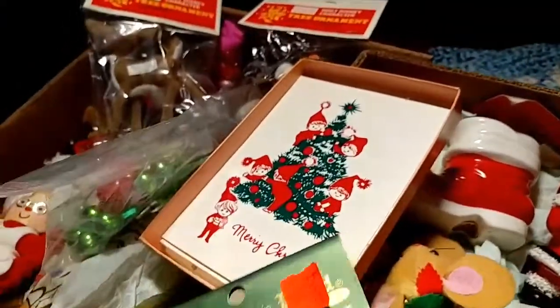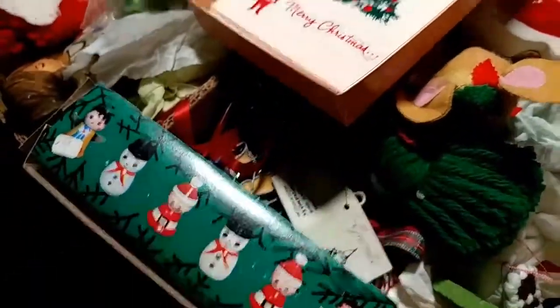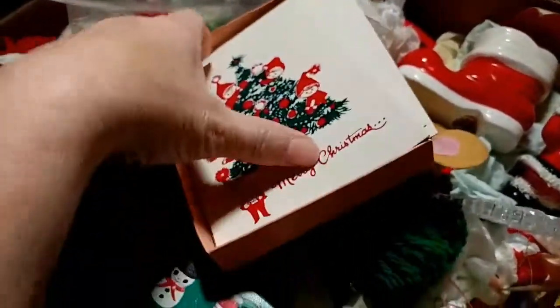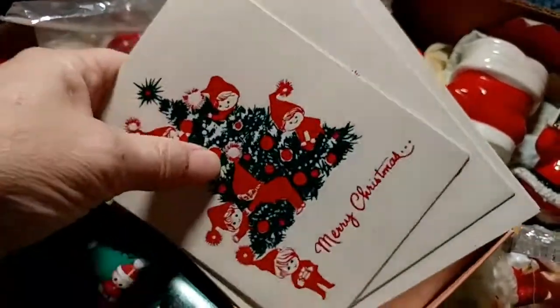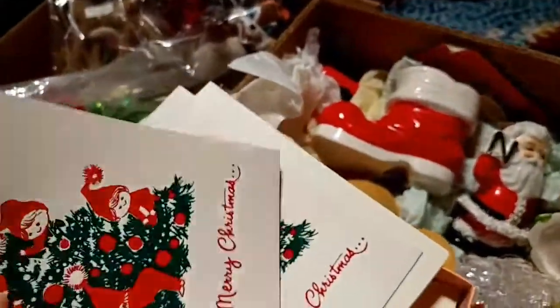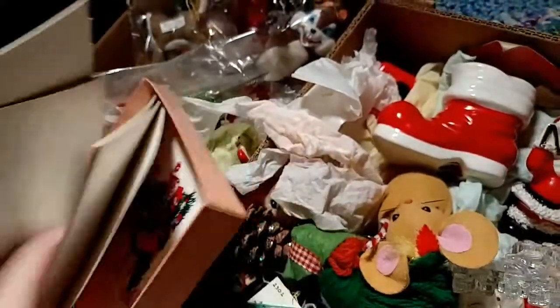Made in Japan. So adorable. I don't know what this Manor discount, some department store. These are cutie patooties, little vintage cards. I don't know if there's any envelopes in there. Yeah. No, there aren't. Let's wait. Okay, sorry. Hold the phone. Stop the presses. Oh, no.